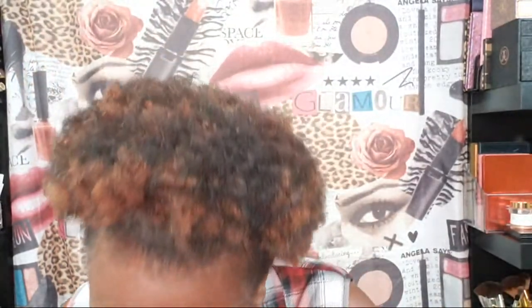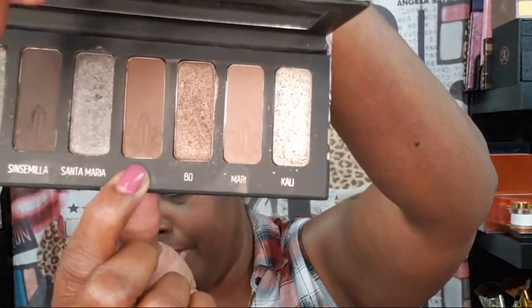Next shade is Rubia, I think that's how you say it. Right there.